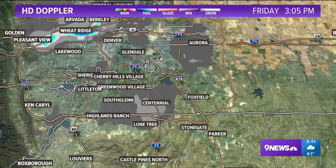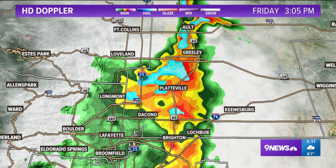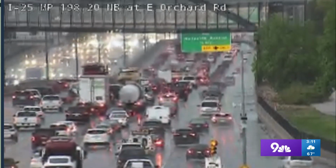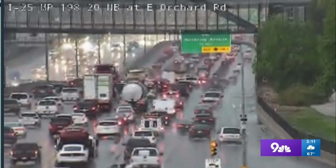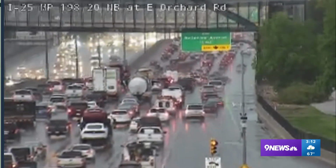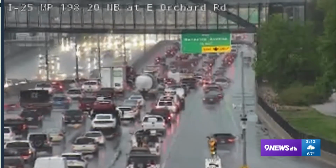I wanted to show you one of our CDOT cameras just to kind of get a good idea of what is going on around parts of the metro area. Again, this looks like I-25 and Orchard. I know it's Friday. It's a Friday before a holiday weekend. The heavy rain is coming through. Folks having to deal with these storms moving through, and it looks like folks taking it nice and slow. Well, you have no other option, right? Because we are looking at so much rain coming through.